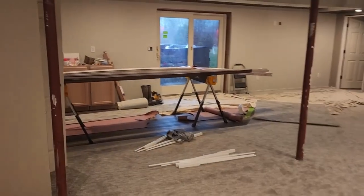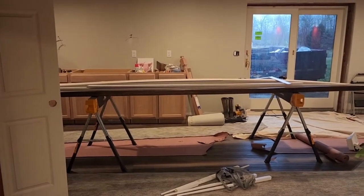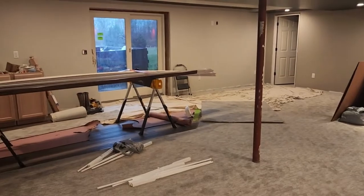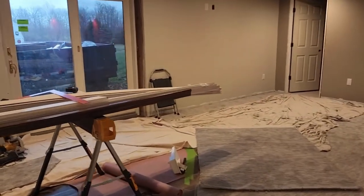I gotta paint all the trim first before I put it on. Makes it a lot easier to do it, because if you don't paint the trim, then you gotta cut it all in when it's on the wall. It's just a pain in the neck.